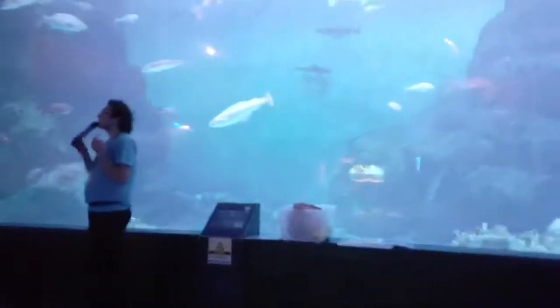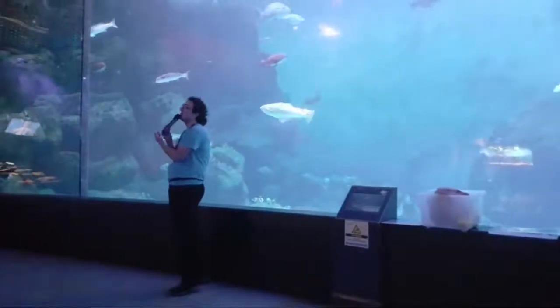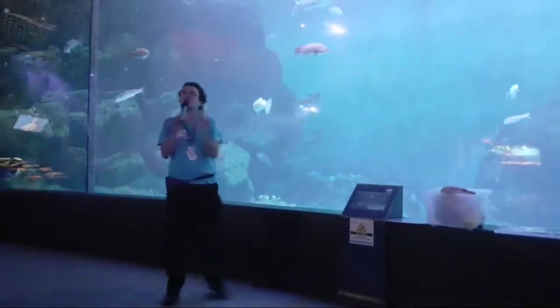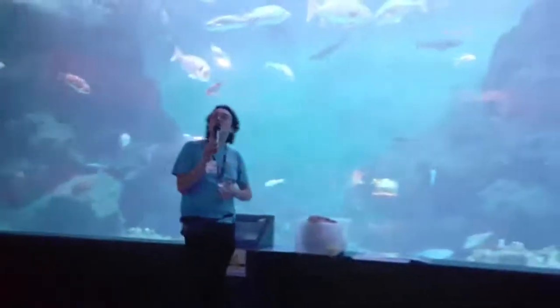So these blue fish you can see, these are called cuckoo wrasse. And I can tell you with absolute certainty that the blue ones are the males, because the females look very different in colour. The females are bright orange with a few black spots on their back. And they're nowhere to be seen at the moment.